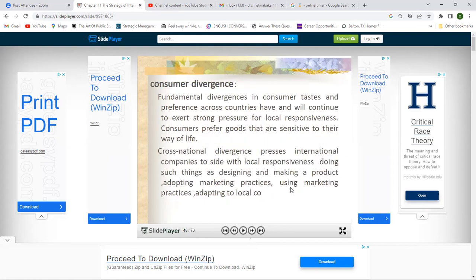Consumer divergence. Fundamental divergence is that customer taste and preference across countries have and will continue to exert strong pressure for local responsiveness. Consumers prefer goods that are sensitive to their way of life. Cross-national divergence presses international companies to side with local responsiveness, doing such things as designing and making a product, using marketing practices, and adapting to local conditions.